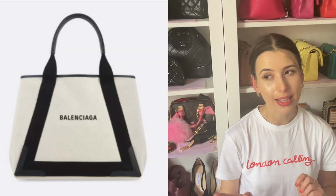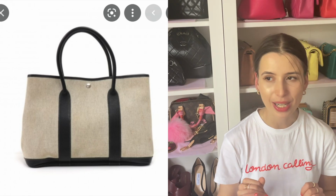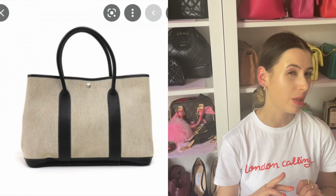So I feel like that's the joke with those. Just, again, the branding is so strong that people are willing to pay that much for a bag because it says Balenciaga on it. The Cabas bag, I think, is probably inspired by the Garden Party, especially in the beige canvas with the black contrast. The thing that makes you think that it's just Balenciaga is the big branding. They're all about that big logo on the front.